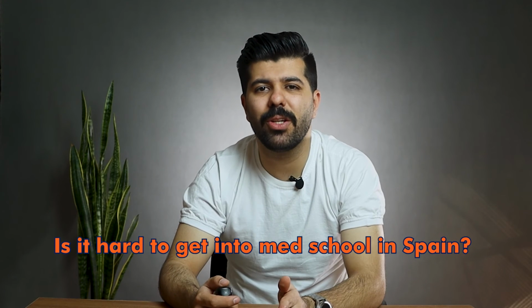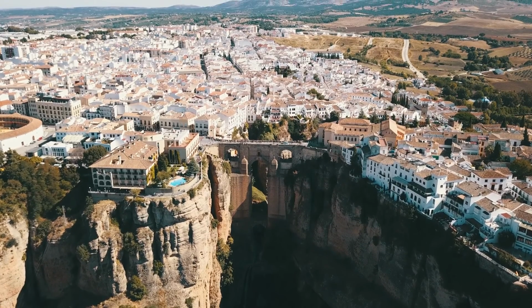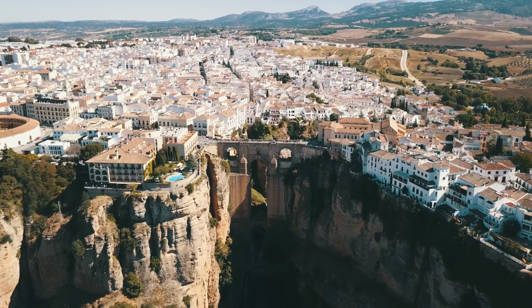Another question, is it hard to get into med school in Spain? Getting into medical school in Spain is competitive, and the process for entering includes passing a university entrance exam, which assesses knowledge in various subjects and meeting the high academic standards set by medical schools. For Spanish residents, the competition is based on exam scores and high school grades. For international students, additional requirements may include specific entrance exams, language proficiency tests, and the validation of previous studies. The limited number of seats available in medical schools adds to the competitiveness of the admission process.